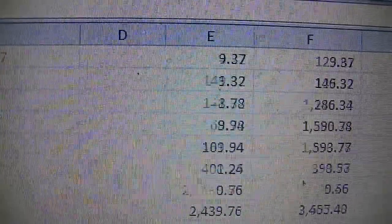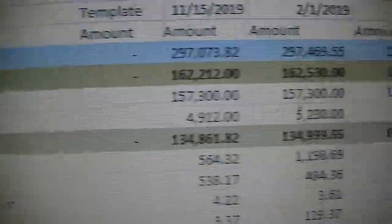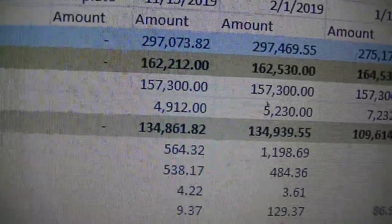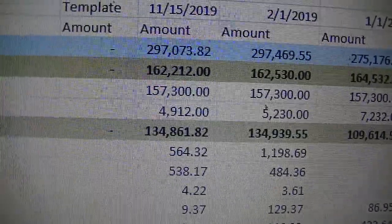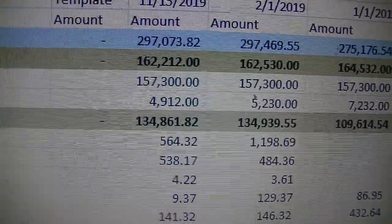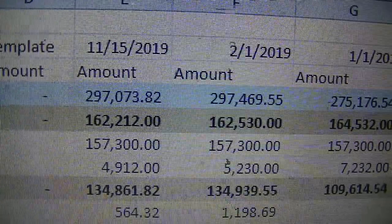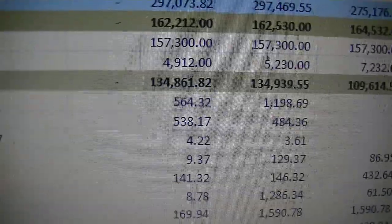We have fixed assets, and our fixed assets include our house and one car. And you can see that the value of the house is well above the car. But that's our main residence. We are living in it, and it's not really generating any cash flow. But that totals $162,000. That's quite a lot.